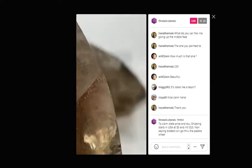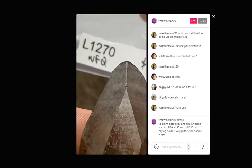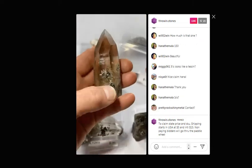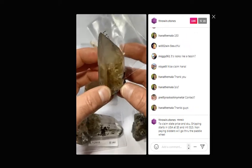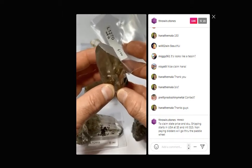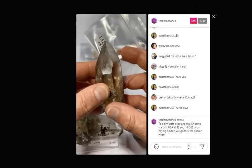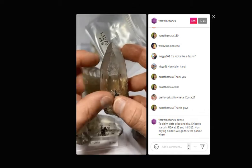Hannah the Mala, I got you on that one. Thank you so much. That is $12.70, $150. It's not a Tessin. I know it looks like it tapers a little bit, but a Tessin is definitely more of a tabular crystal. Thank you, Hannah. Appreciate you. I love how it's got... That's just a really weird... I think it's an Isis, yeah.